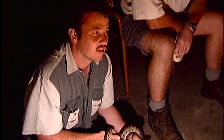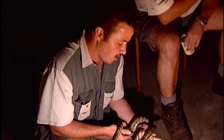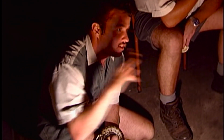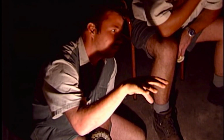No, they're not dangerous. Although they have a lot of teeth in their mouth and they can bite you, they can give you a pretty painful bite. They can even give you stitches. Wow. And they bite you as well. They bite and they move their head. Yeah.